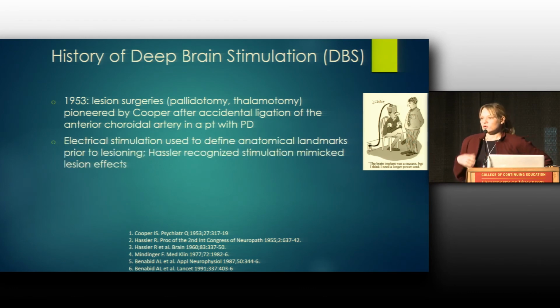Then, when neurosurgeons were trying to guide where they take out tumors, they want to make sure, for instance, they're not getting into the language part of the brain, that sort of stuff. What they do is they stimulate around the area that they're going to take out a tumor to make sure that they're not going to cause real problems when they take out that tissue. And a famous neurosurgeon named Dr. Hessler recognized that stimulation mimicked exactly what people did when they did the lesions or burned out areas of the brain.